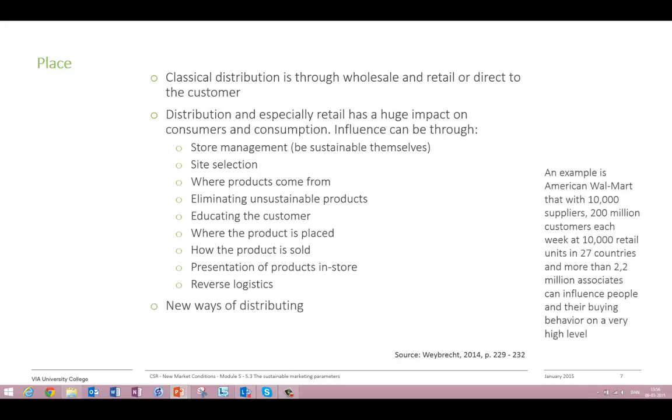An example here is American Walmart, one of the world's biggest retail chains, that they have 10,000s of suppliers. They have 2 million customers each week at 10,000 retail units in 27 countries, and they have more than 2.2 million associates. With this size and with this amount of suppliers and products and customers, they can influence people and their buying behavior on a very, very high level.